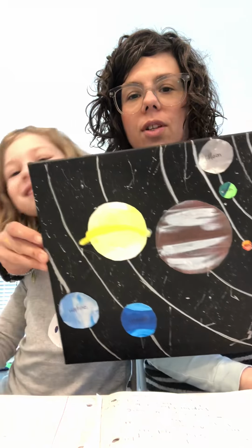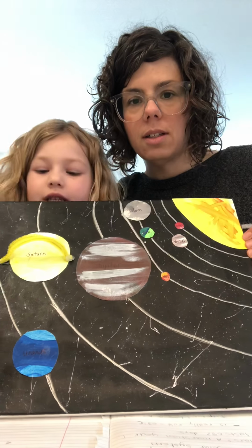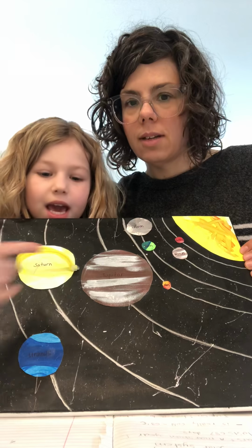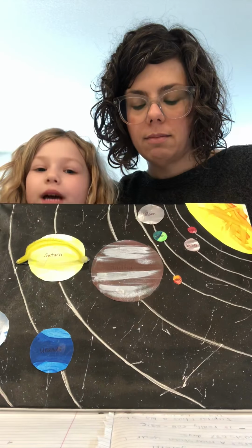Yeah. And tell them at home what they could use to make this diagram. All you need is black paint, a few different colors, and pipe cleaners, and maybe a pencil or a marker that you can draw the lines with.